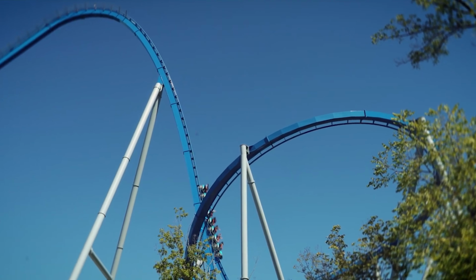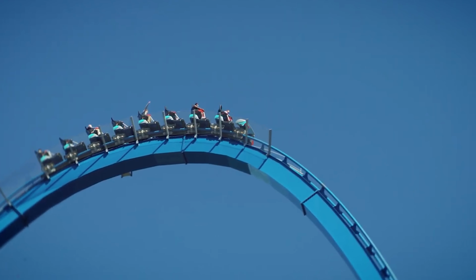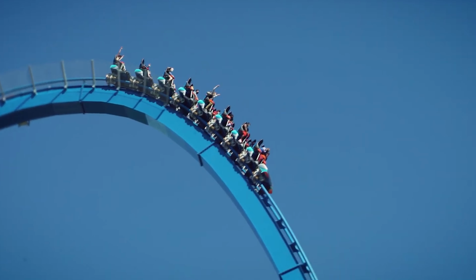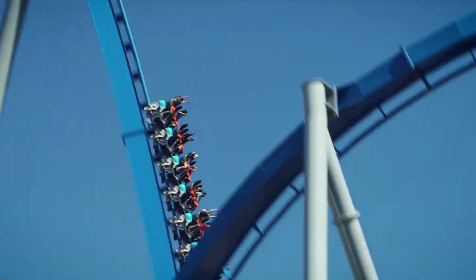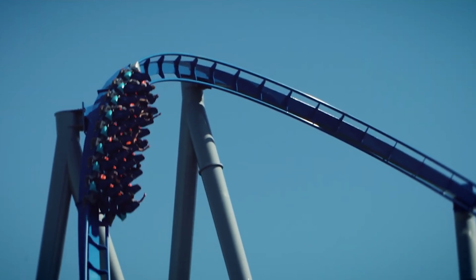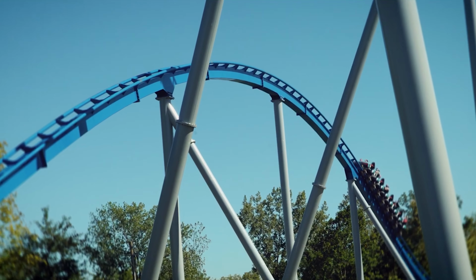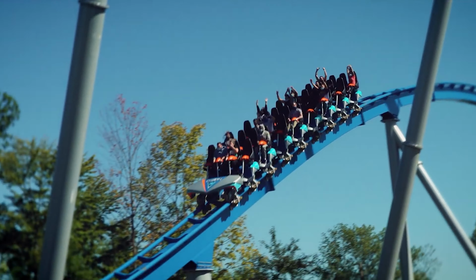Good old Orion. I rode it a couple of times when I went back to KI this year, and just like 2020, it was amazing. The drop is still one of the best drops in the world, and even though this ride may not be that long, it still delivers an action-packed ride from start to finish. It's still my personal favorite ride at Kings Island, and it is still one of the best coasters in the world.